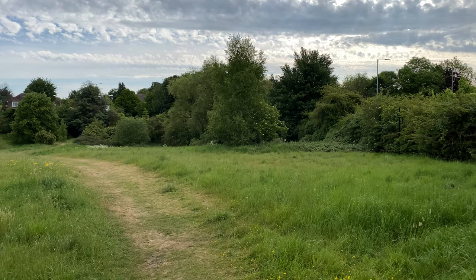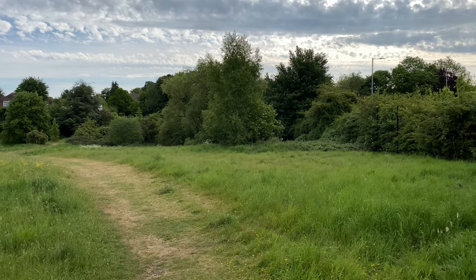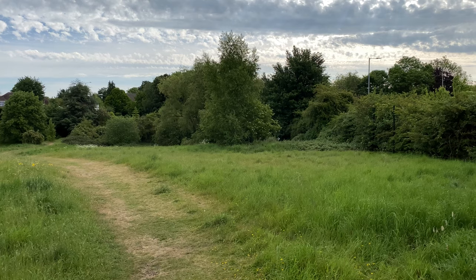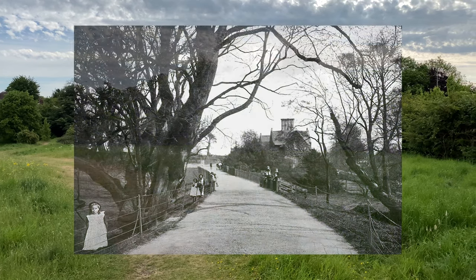Okay, next photograph from about 1906. Take a note of the path you can see hooking around to the left, and then take a look at this old photograph and you can see that path.